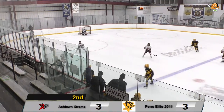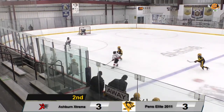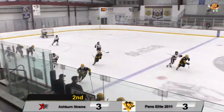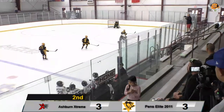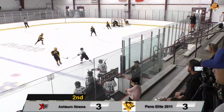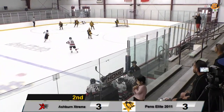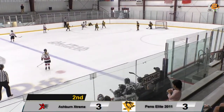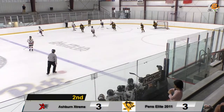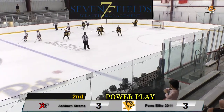Kept in by Foligno, and now Lure. Lure spinning on the wall. Little cinnamon swirl, if you will. But right there is the Extreme to send it back. Danny Foster will pick it up behind the net. He's pressured and knocked down. Into the corner it goes. Foster will pick it up. He gets his feet just yanked out from under him, and we're going to head back to the Seven Fields Wealth Management power play.